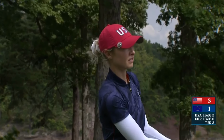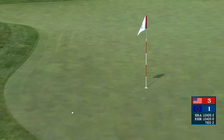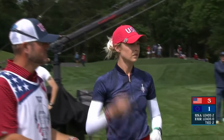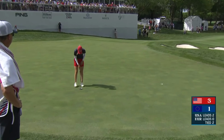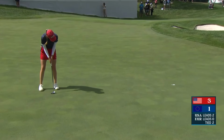Mini recoil, this one's good. Oh, this one's wonderful. Taking the pin out on the par four corner. Oh, Nelly. Leading from the front. From Arizona, a rookie, captain's pick.